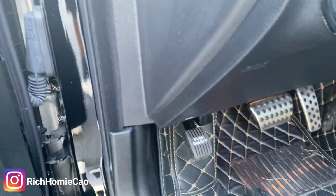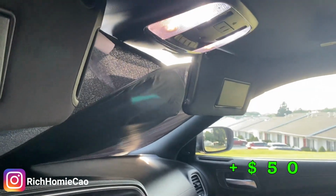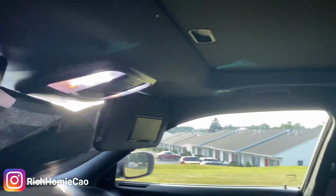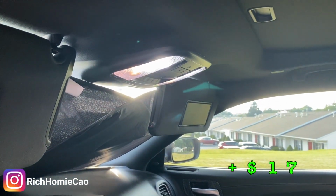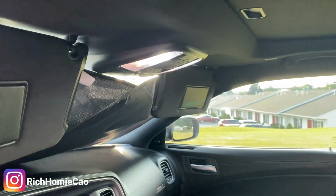And then I have my car lock there. That is a device that is $50 on Amazon. Another thing that I spent money on is the LED lights. That was $17. Definitely a worthwhile mod because the bland yellow lights definitely cheapen the interior feel a little bit, so I'm glad I got that.